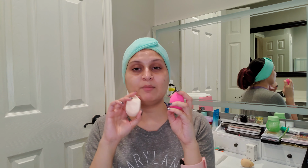And I feel like the Beauty Blender is a makeup sponge that everybody who has ever used makeup has used at any point in their makeup journey, whether at the beginning or in the middle or wherever. They can always get a better idea of other sponges when it's being compared to this one, you know what I mean? So I just wanted to give you guys a better idea of this sponge by comparing it with this sponge.